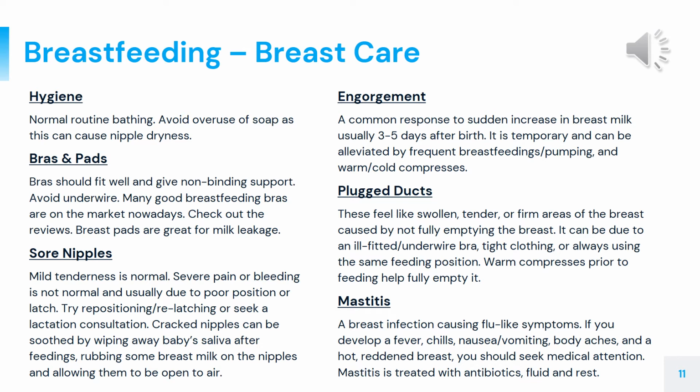For sore nipples, mild tenderness is considered normal. If you have severe pain or bleeding, that is not normal though, and it's usually due to a poor position or latch. In this case, try repositioning or relatching, or even seek a lactation consultation. If you have cracked nipples, they can be soothed by wiping away your baby's saliva after feedings, rubbing some breast milk on the nipples, and allowing them to be open to air.